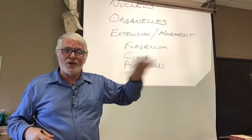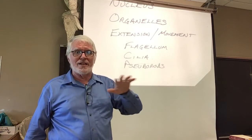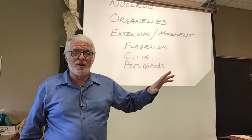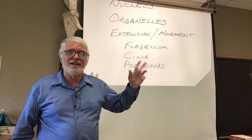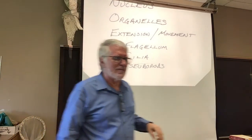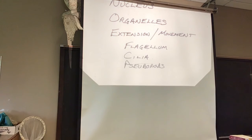But they never turn on flagella to do it, they never turn on cilia to do it, they only turn on pseudopods to do it. One would assume because it's a simpler genetic switch, and that capability turns on. We'll talk more about cancer later. There's one other type of extension structure I want to talk about.